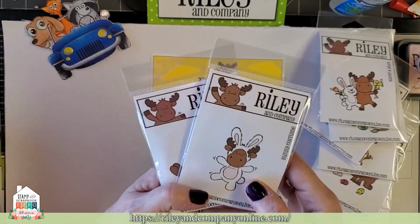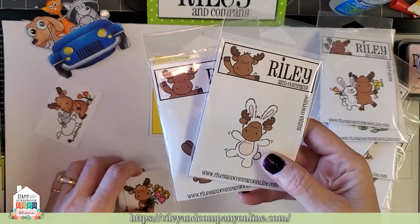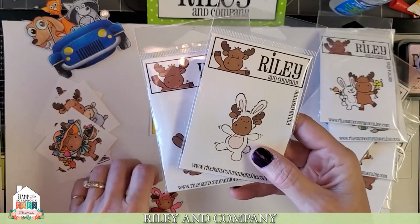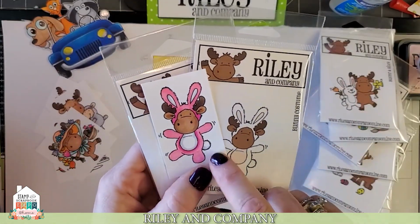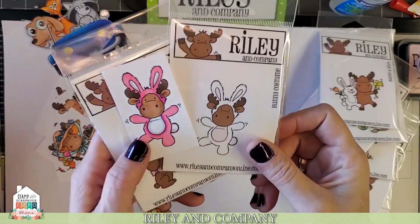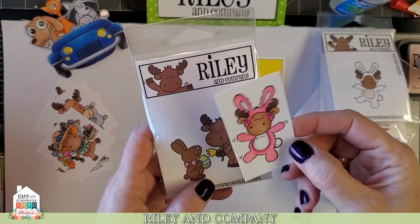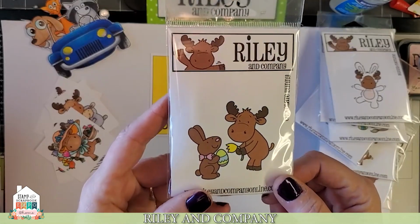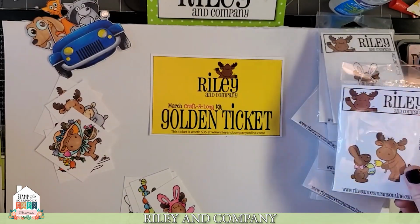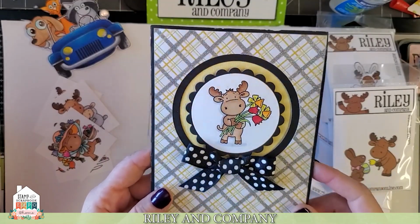This is one of my favorite ones because I'm going to show you in my little samples here. For any of you that have seen A Christmas Story, with the Red Ryder BB gun and all, his aunt made him a little pink bunny suit. So you can do it white or pink. And it's great on a wobbly. And then they're trading a chocolate Easter bunny, trading him for a flower. And here's a cute card with the flowers. I just love this stamp. It's so, so cute.